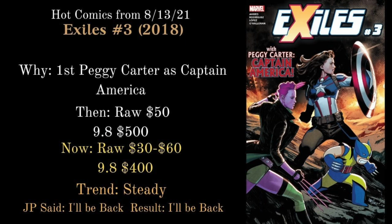Next, we have Exiles number 3. This is the first Peggy Carter as Captain America. And obviously this was hitting the list because of the What If show and Captain Carter in the What If show, where Peggy got the serum instead of Steve. And so back then, with that show coming out, raw copies were going for $50. 9.8 was going for $500.